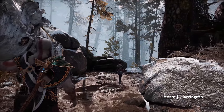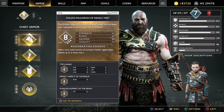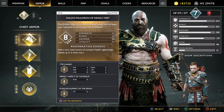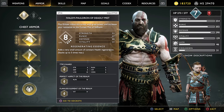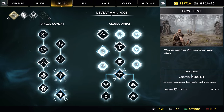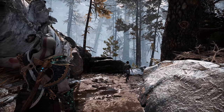It's cool I still got my armor. Can I check it? Oh, yeah, you got everything. Look at all the stuff I got. So, I had to kind of go back and replay a little bit just to get familiarized, but ultimately, the fact that you can keep all of your skills, I mean, from the jump, you have everything. I'm excited.